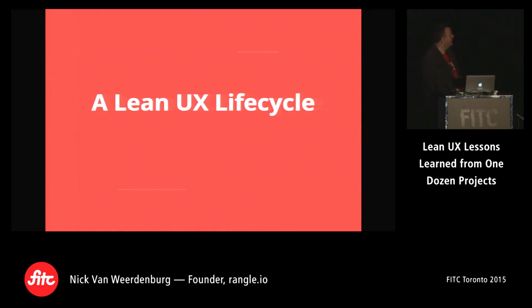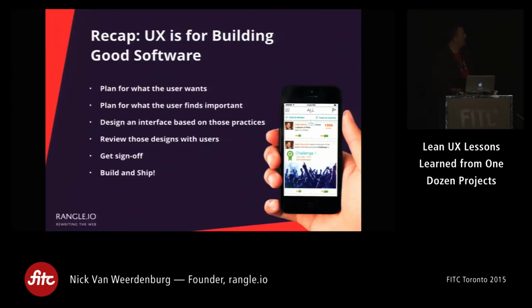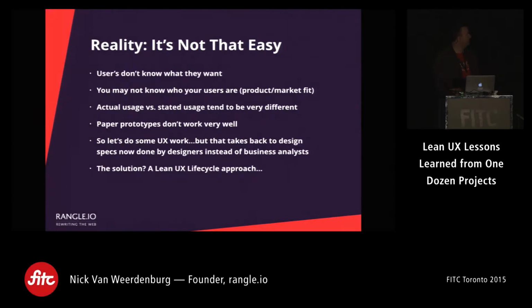And so for that, I started thinking about things as a lean UX lifecycle. So what happens when you're building a user experience? You want a good user experience, so you do user experience design. You want to plan for what the user wants, plan for what he finds important, design the interface based upon those practices, review those designs with users, get sign-off, and build and ship. That's the waterfall process, but it doesn't work very well for the reasons discussed.